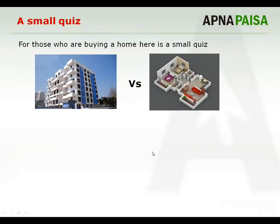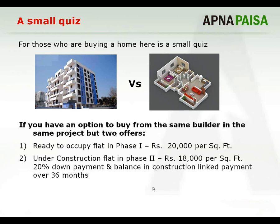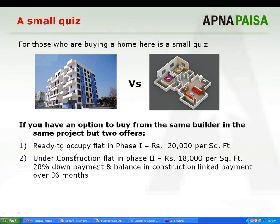Let me ask you another question. Now, you're out there to buy a house and you have an option to buy from the same builder but in two different projects. In one, you're getting a ready to occupy flat in phase 1, which is at 20,000 rupees per square feet. The second, same builder, just by the side of this ready to move property, there is another phase that he has started, which is under construction, where he says you buy it at 18,000 rupees per square feet. It is cheaper, sir.